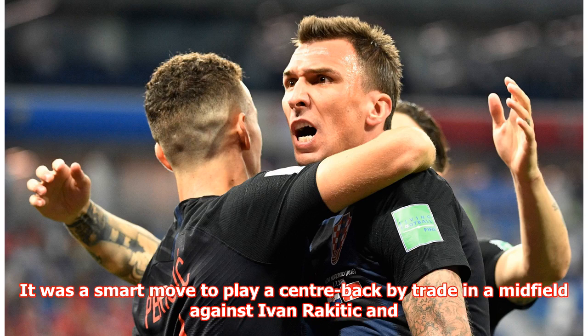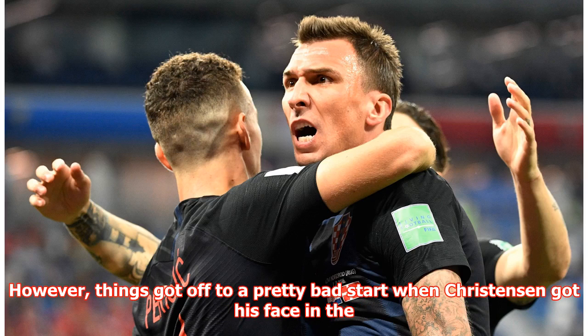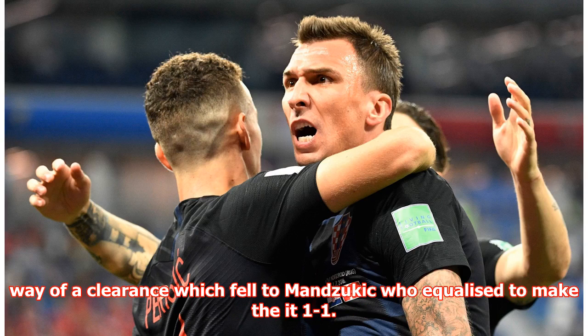It was a smart move to play a centre-back by trade in midfield against Ivan Rakitic and Luka Modric, who have been dominating midfields in every game they've played together at this tournament. However, things got off to a pretty bad start when Christensen got his face in the way of a clearance which fell to Mandzukic, who equalized to make it 1-1.